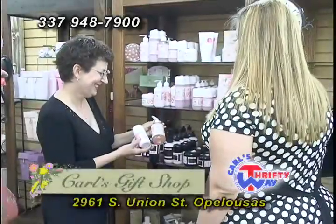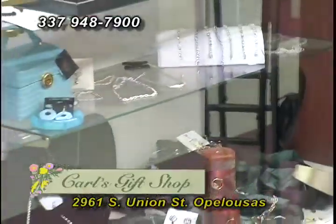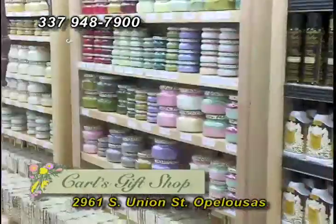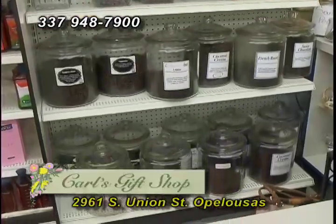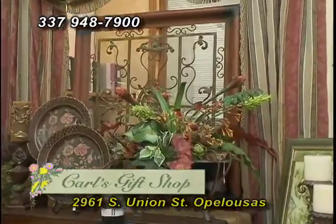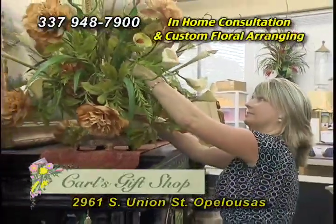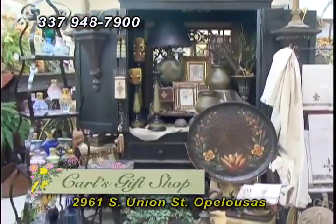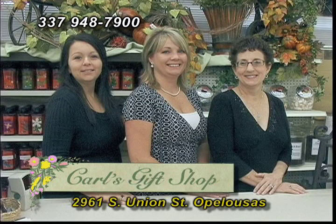The unique gift shop inside of Carl's Thrifty Way Pharmacy offers something for every occasion. A large selection of jewelry, purses, lamps and oils, candles, and freshly ground gourmet coffee are just a few of the selections you can choose at Carl's Gift Shop. If decorating your home is on your mind, then Carl's Gift Shop is the place. An in-house interior decorator and florist is available to help you make your home a showplace. Gift wrapping is free, and the friendly staff at Carl's Gift Shop in Opelousas will always be happy to assist you.